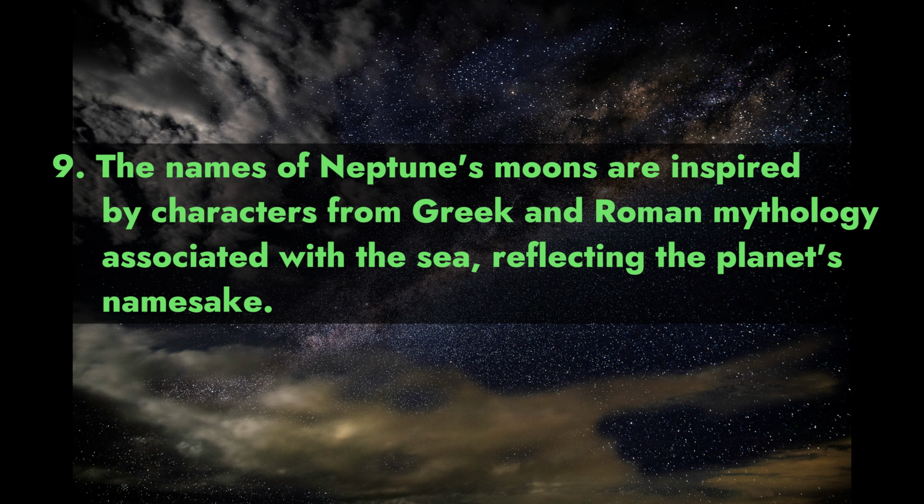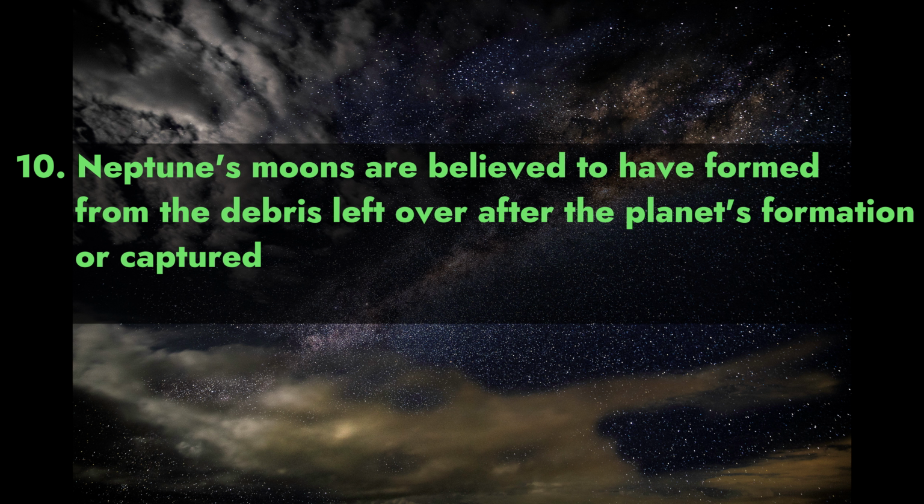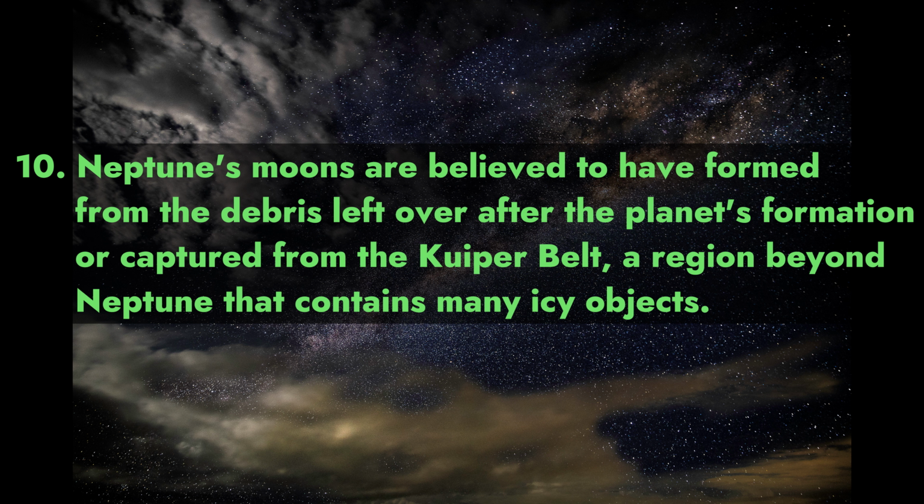9. The names of Neptune's moons are inspired by characters from Greek and Roman mythology associated with the sea, reflecting the planet's namesake. 10. Neptune's moons are believed to have formed from the debris left over after the planet's formation or captured from the Kuiper Belt, a region beyond Neptune that contains many icy objects.